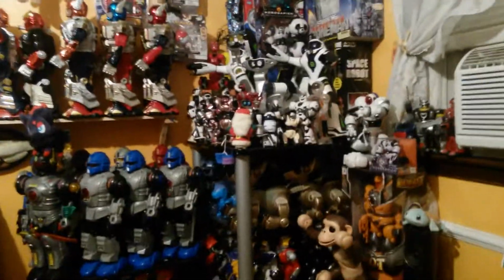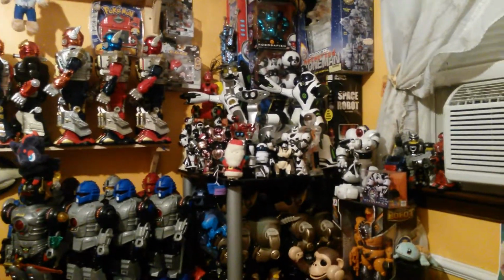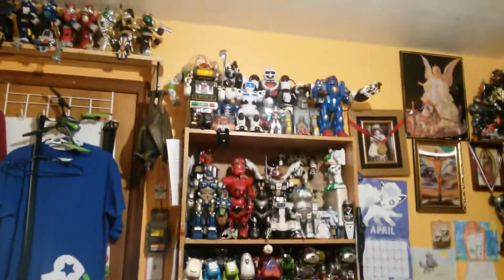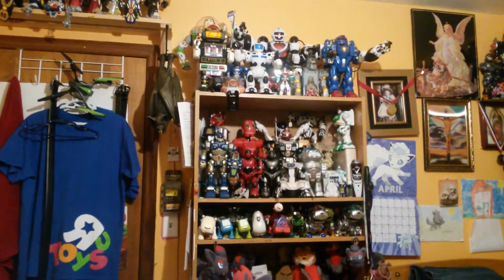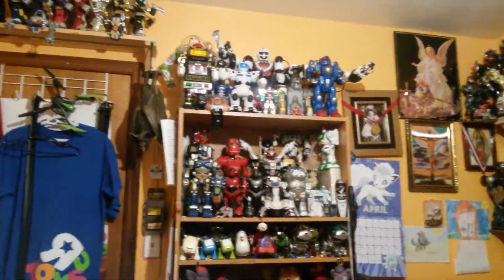Oh, WowWee robots. With WowWee, I'm also going to try to see if I can get a shelf, make 1 shelf dedicated for them, which I think will be somewhere around along this area. Yeah, I'm pretty sure. As I plan on right now, I can pretty much see some pretty good ideas for these robots. I mean, if I don't extend these shelves, then I guess over on this side right here, because this is not going to be there.